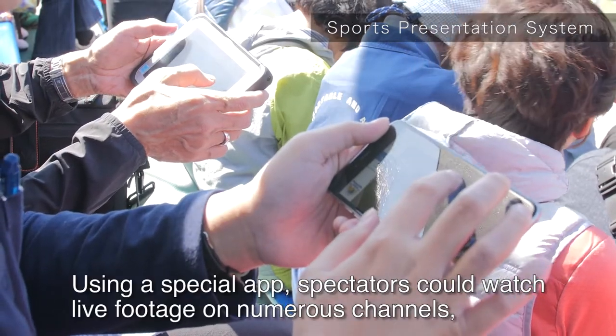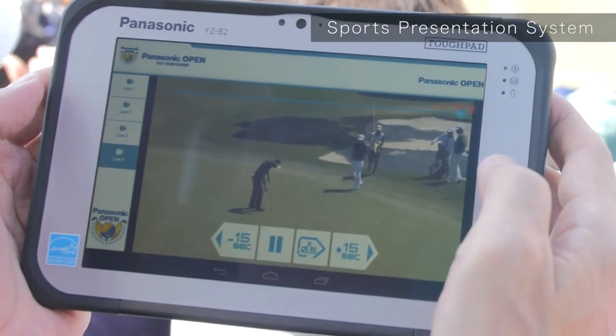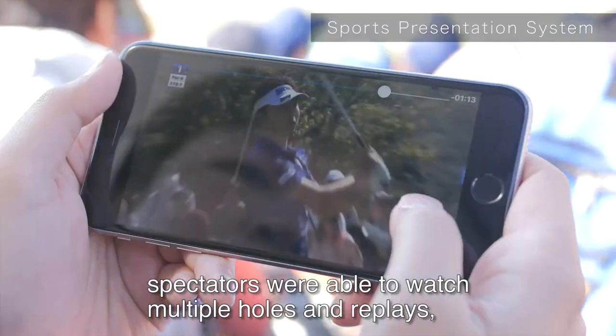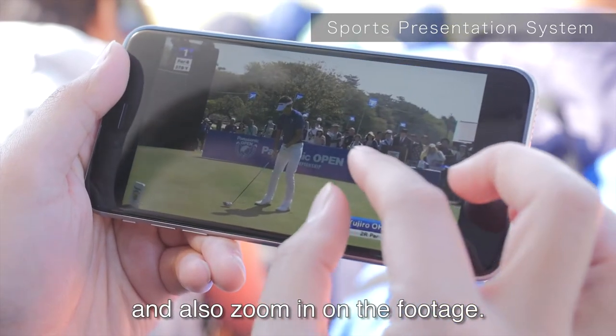Using a special app, spectators could watch live footage on numerous channels. So although the sport takes place simultaneously across a large area of land, spectators were able to watch multiple holes and replays and also zoom in on the footage.